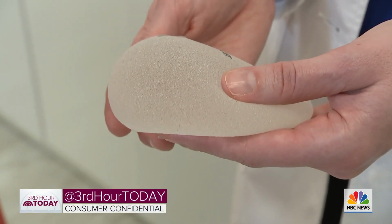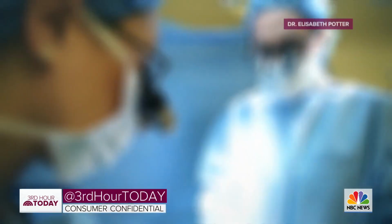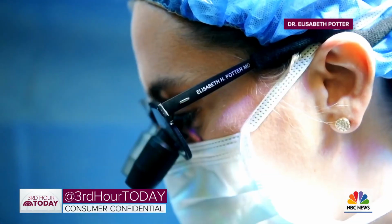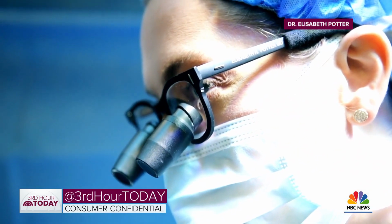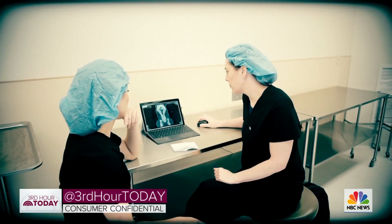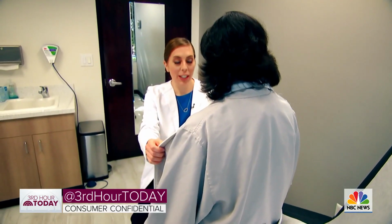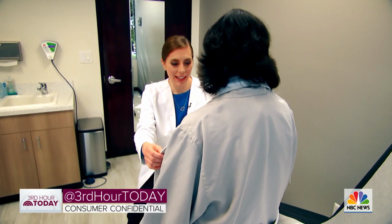Implants are heavily marketed. Plastic surgeon Dr. Elizabeth Potter says in the past 3 months, she's heard from hundreds of women who want their textured implants removed. The textured surface is almost like a tiny Velcro. It grows into the woman's body. I believe that that's the source of the breast implant-associated lymphoma because there's an interaction between the woman's body and the implant. Potter says some doctors may be unaware of the risks associated with these implants, so she urges women to ask questions and to consider other options.